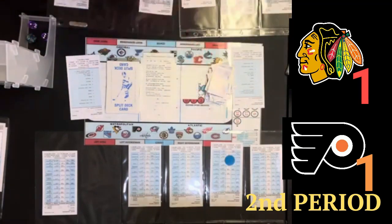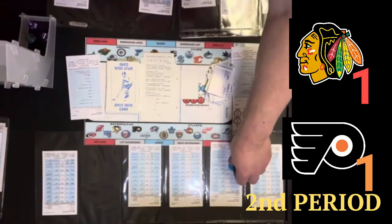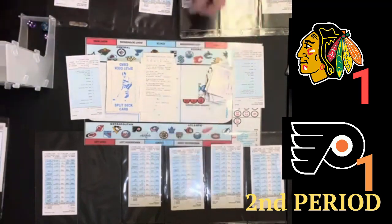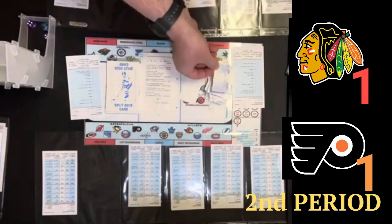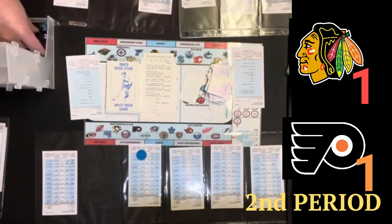Hinstroza has it. Visitor passing, Jay. Jay is inside shot for right wing. That's Tanner Kero. Kero with the inside shot on a 9. Is a save, and a left defenseman comes up with it. That's Mazaros with the puck, and he's home. Loose puck, outside shot for left defenseman. That's Oduya. Oduya is just going to take the outside shot.